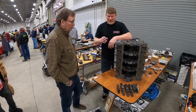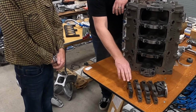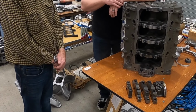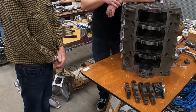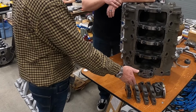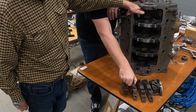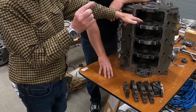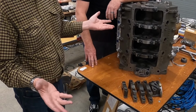Now, one thing you showed me when we first walked up, you said a customer brought these into you, and these are effectively what you said is the result of using cast iron main caps on a boosted motor. Yeah, or really a high horsepower naturally aspirated engine. You can only put so much horsepower through caps like this or passenger car block main bulkheads and thin cylinder walls and thin deck surfaces before they eventually fatigue, crack, and fail.